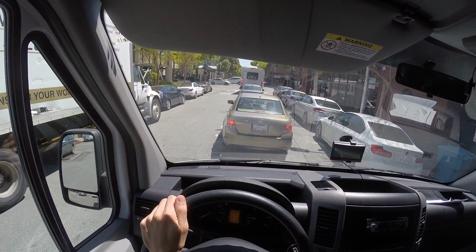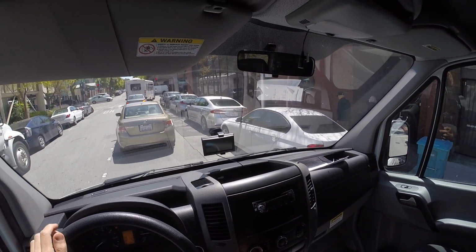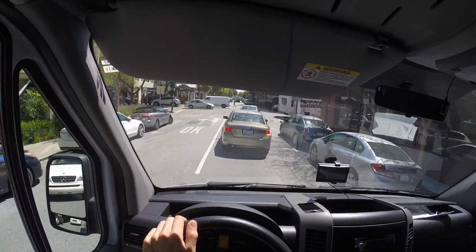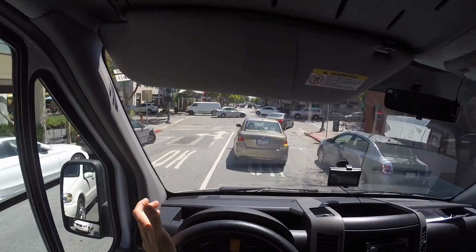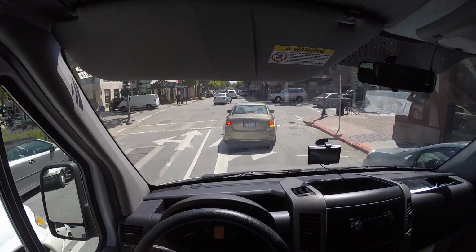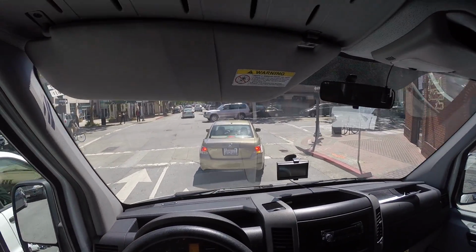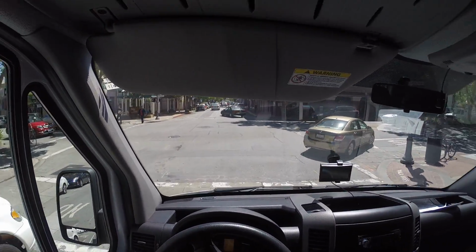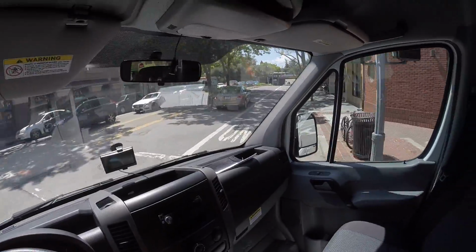So I can't park downtown. Should I expect to park downtown in a 23-foot long van? Well, this is a 19.5-foot long van, and it worked out in this one always, so.